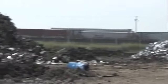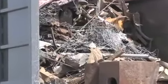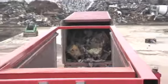With the overseas demand and marketability of HMS 1 and 2 steel, the ability to maximize the capabilities of the intermodal container translates to increased profits hands down. The Acculoader is built for this purpose.